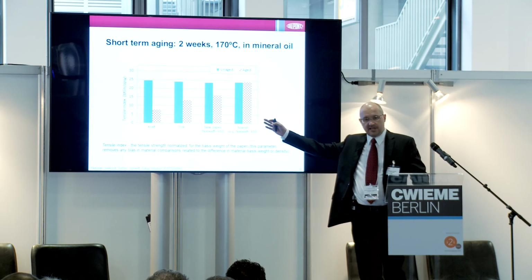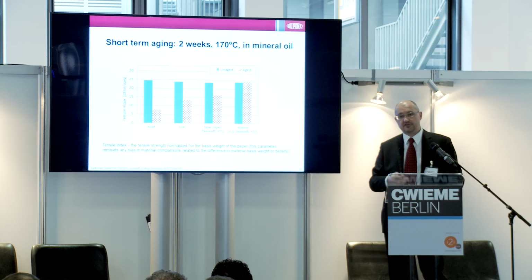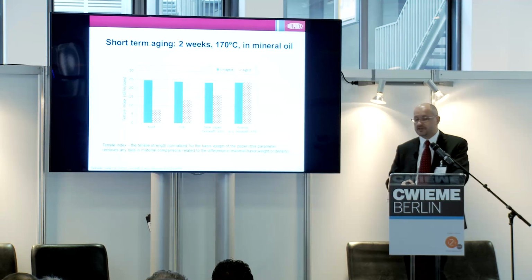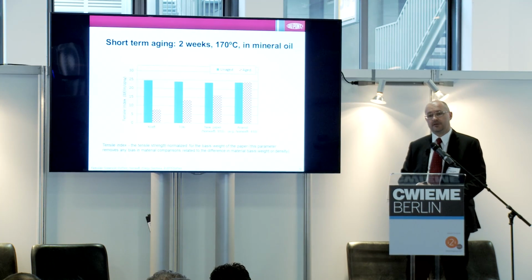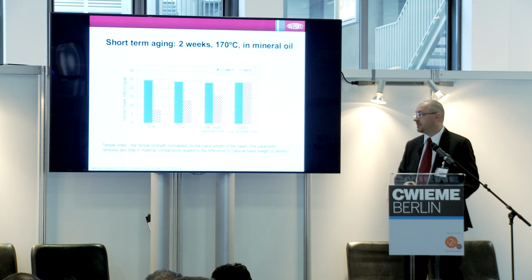When looking at the 100% Aramid paper, nothing was happening because that was only 170 degrees. The material could operate continuously for years at temperatures above 180 degrees. So testing for 2 weeks at 170 did not change any properties of the material. And you can also see the new solution, Nomex 910, which is in between. I said before that this is supposed to be an intermediate solution, and this short time test showed that it is an intermediate solution between the cellulose papers, whether kraft paper or thermally upgraded kraft, and the 100% Aramid solution. So we managed to achieve this goal by having the material in the intermediate characteristic.